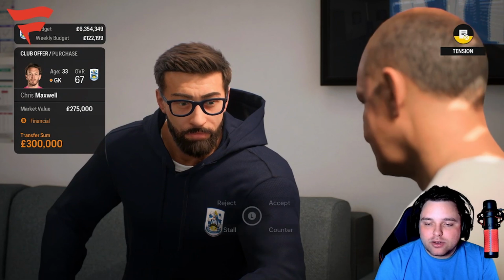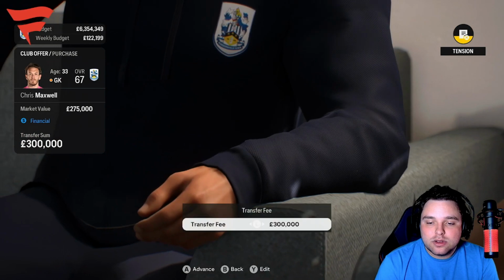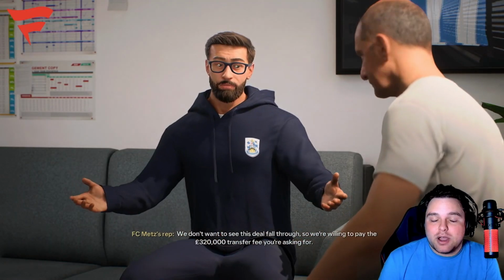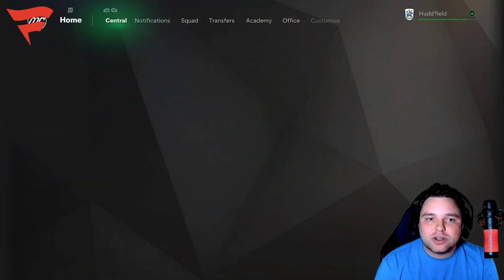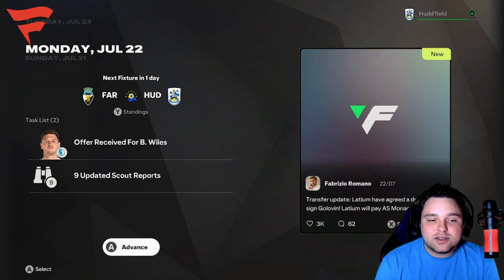See what they initially say. They go to 300, so then we can get him at his market value. 320. See if they bite on that. They are going to bite on that, so that's actually quite nice. If we can get that amount for him, 67 overall. He is a little bit older, so not what I would like to fully see in a price bring back.